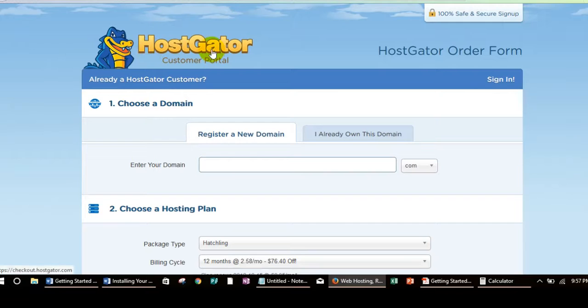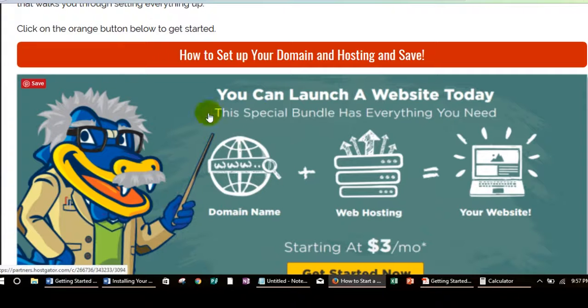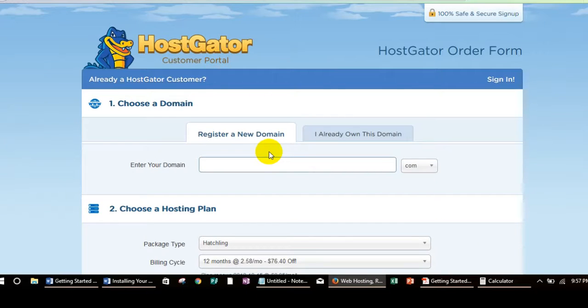And then you're going to be taken to the HostGator customer portal. Now, the important thing that I want you to recognize here is that this particular deal is just for our customers. So when you click on this link from my site, all the pricing and everything that you need to take advantage of this deal is going to be incorporated into the page. You don't have to worry about entering promotion codes or making any kind of adjustments. Anything that you do on this site is going to give you some really great pricing.